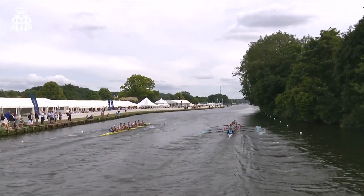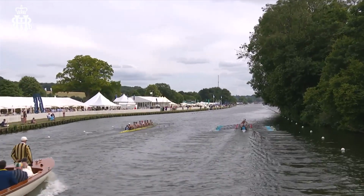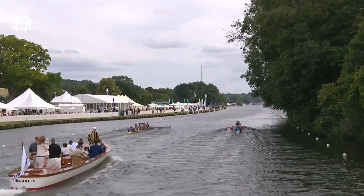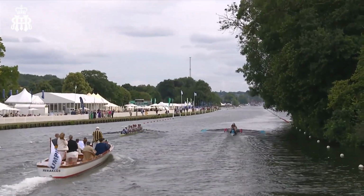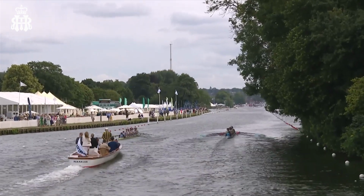But here, Riverside on the left-hand side, on the Berkshire station, really good attacking start, pushing out what looks to be a little bit of a lead here, in Cambridge 99 on the right-hand side. Both crews, clean start off, align the line of buoys, coming out now to the end of the island and progressing into their race pace.